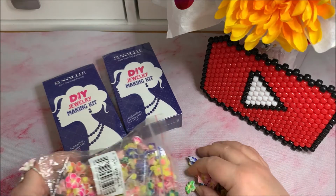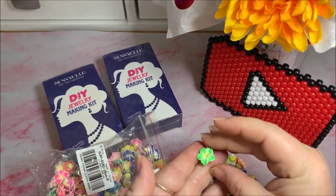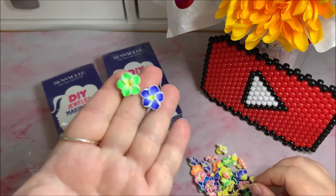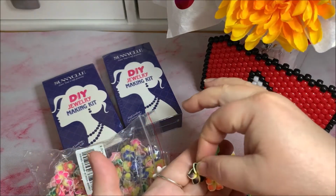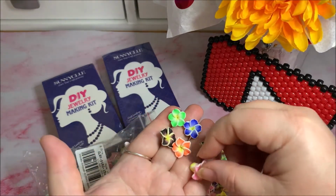But you can make your own if you can do polymer clay crafts and create your own beads. But I love these little beads here. I forget what flowers these are. Plumeria flowers. And they are so cute. And they come in all of these different colors. So I could just have all sorts of rings and earrings for that.